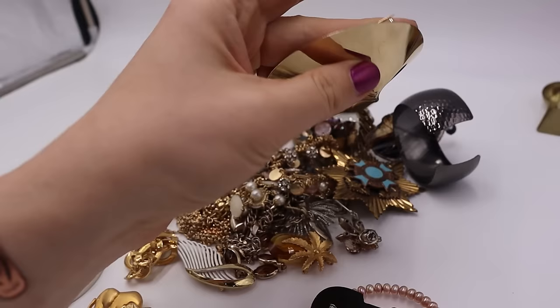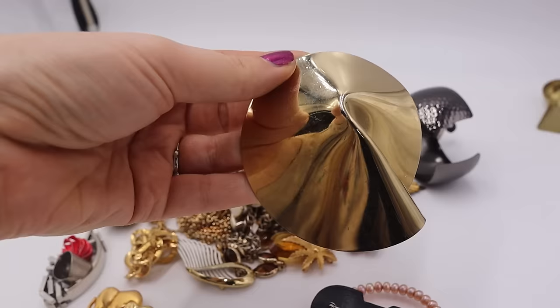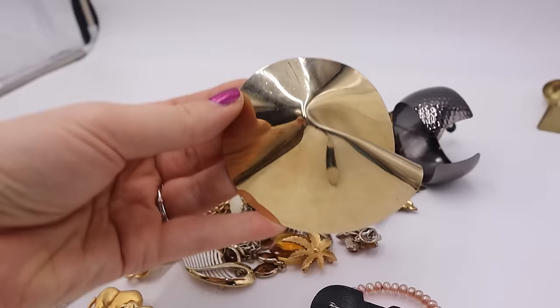So this one is not marked, but so bold, interesting, shiny, dimensional statement thing. This would be nice if you have a scarf or a shawl, to kind of pin it together. This would look super nice with that.